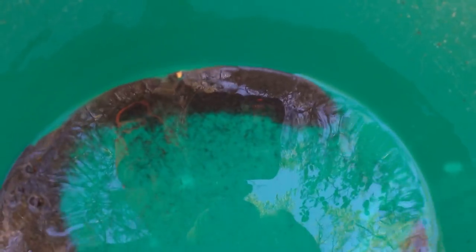I'm just sample panning right now. And yeah, now that I see this, I think I'm gonna dig all that material that collapsed on me and get back into this gravel.